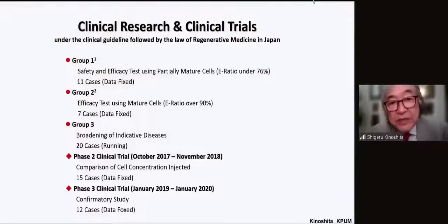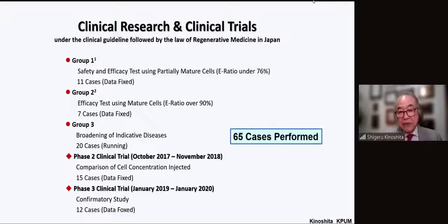We have performed the clinical research and clinical trials for almost 10 years or so, divided into 5 groups. Groups 1, 2, 3 are the kind of clinical research, mainly safety issues or efficacy testing or broadening of indicative diseases. And then after that, we have performed a phase 2 clinical trial and phase 3 clinical trial. And we finished these clinical trials, and now we have already submitted our final documents to the Japanese Ministry of Health and Welfare. So hopefully we will get approval from the Japanese government for this kind of product within a year or so. So in total, 65 cases performed.